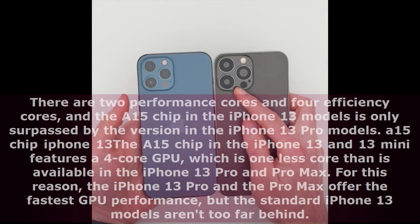There are 2 performance cores and 4 efficiency cores, and the A15 chip in the iPhone 13 models is only surpassed by the version in the iPhone 13 Pro models. A15 chip, iPhone 13. The A15 chip in the iPhone 13 and 13 mini features a 4-core GPU, which is 1 less core than is available in the iPhone 13 Pro and Pro Max. For this reason, the iPhone 13 Pro and Pro Max offer the fastest GPU performance, but the standard iPhone 13 models aren't too far behind.